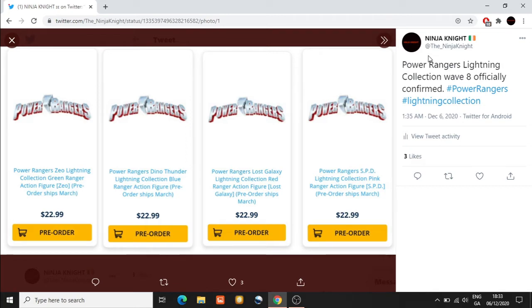Thank you. So today we have Power Rangers Lightning Collection Wave 8 officially confirmed. Now this comes from a pre-order from a website, and I don't want to name the website because I do not want them to get into trouble for these pre-orders having been posted and confirmed before Hasbro have done so themselves. These figures and the characters that are going to be included I have talked about in a previous video, and I have given my opinion on some of these figures. But in this video I will also run through what I think about this.